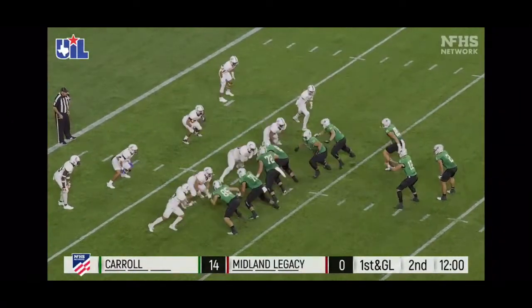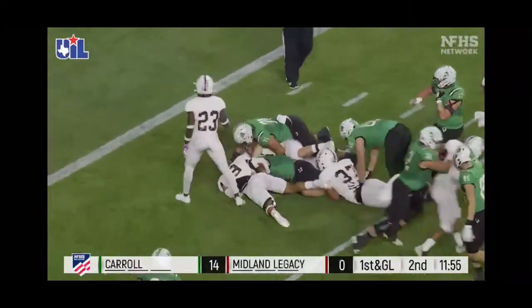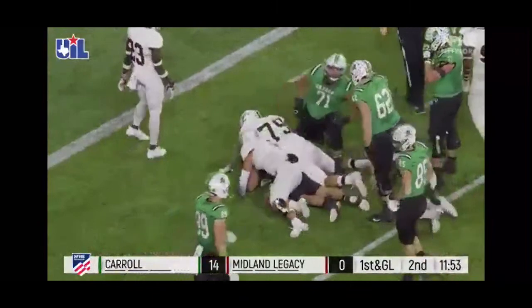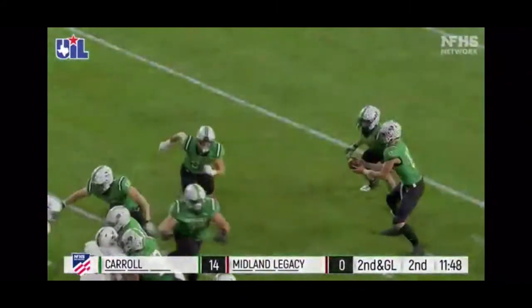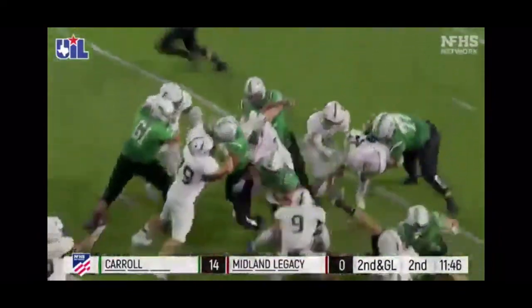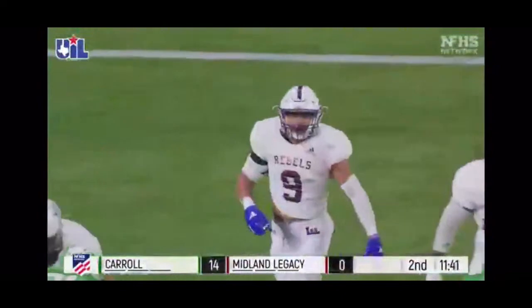Could we see a Carroll possession where they don't throw the ball? And they'll give it to Allen. Allen will take it inside the 5, close to the marker. It's to be just about a yard shy of the first down to bring up third down. That was just a surge forward of the young men in green. It's just Midland Legacy's just having a hard time getting their footing against this.